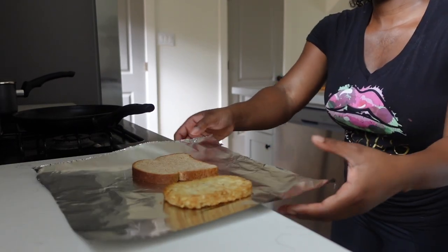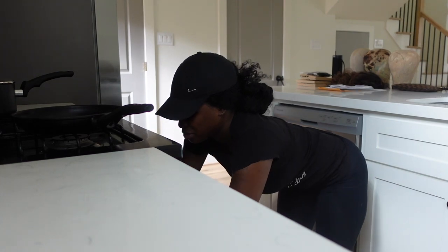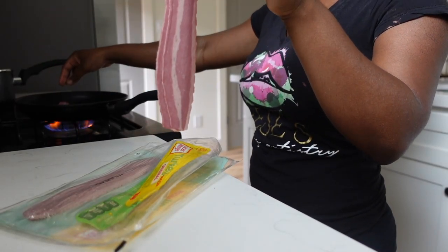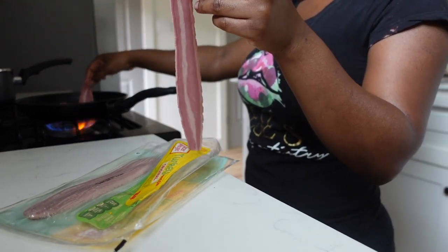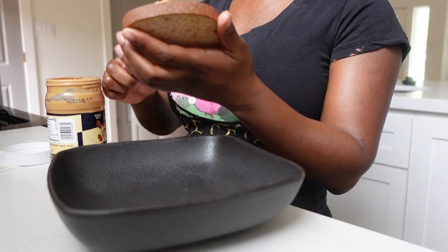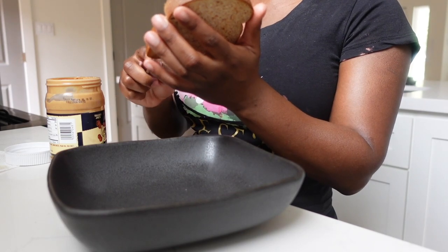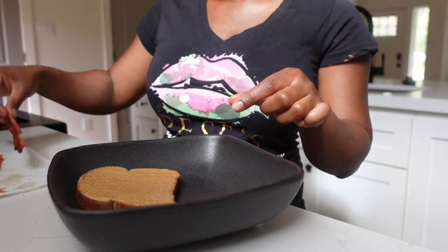Now it's time for my favorite meal of the day. I love breakfast, okay? I just have to eat breakfast every morning. So on my breakfast menu, I had toast with peanut butter. I had a strip of bacon, hash browns, and some mandarin oranges. And then I had a glass of orange juice. And yeah, I have to eat breakfast.